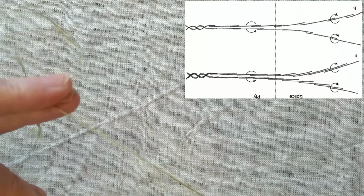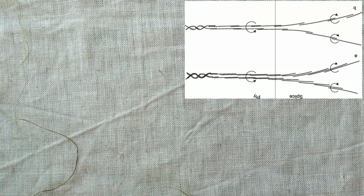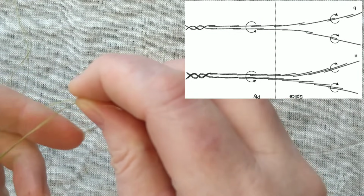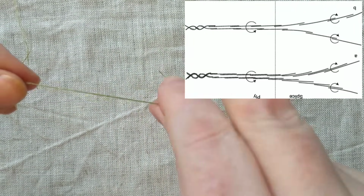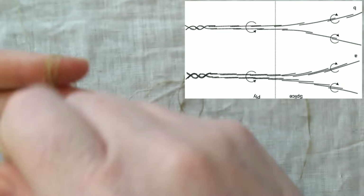I'll do one more on the end of this bit, just to make sure. I am aware that it's really quite hard to see the ends of these. So I've got two little frilly ends. I'm just going to give them a quick lick. Saliva does actually have enzymes in it that can help activate the plant gums. Overlap the ends, give it a really good twist. Now you can probably see you'd quite quickly get into a tangle doing this. So the trick is, if I go back to my original starting point, to wind it up as you go.